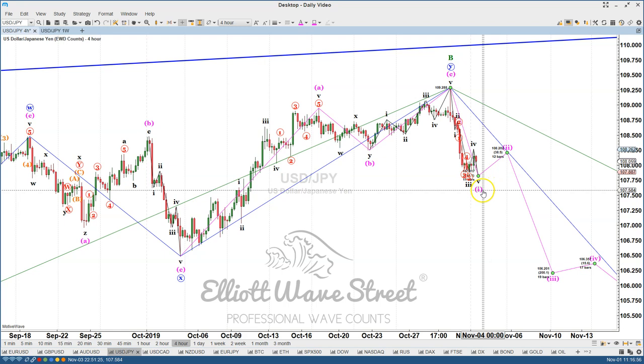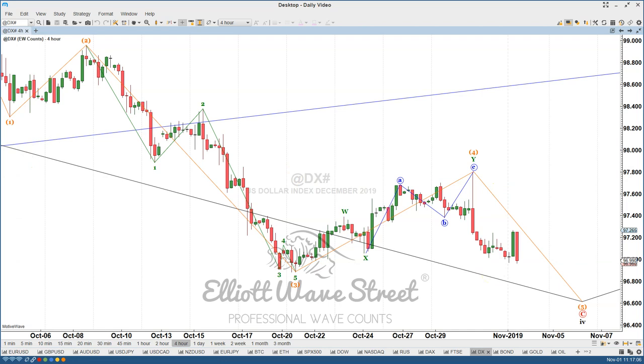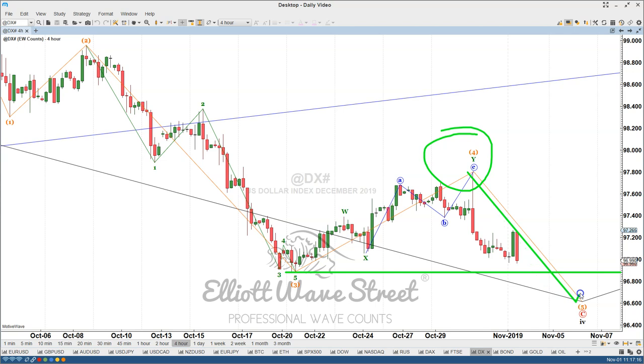Well, the dollar index has been going lower as well this week. After the wave four, we have the price moving down. I need to see a lower low on the dollar index in the upcoming week. And once it reverses, I want to start buying the dollar.